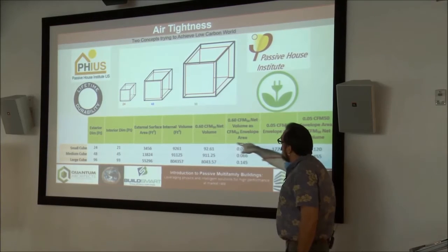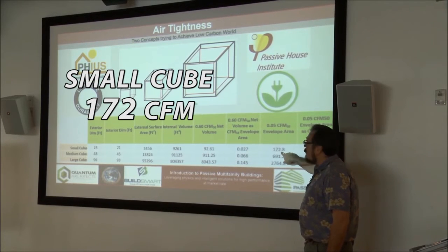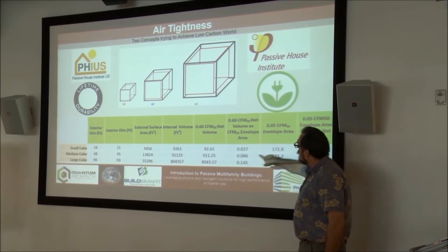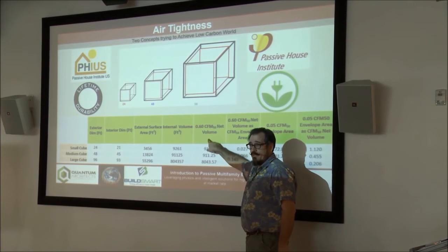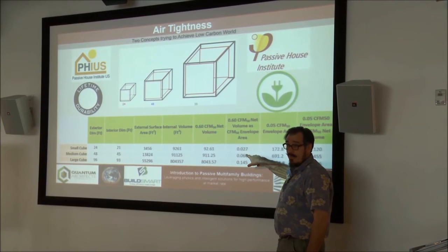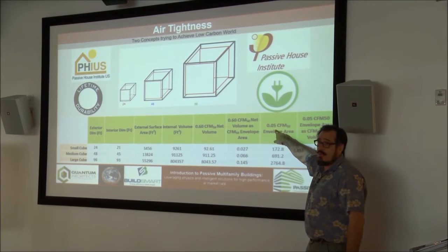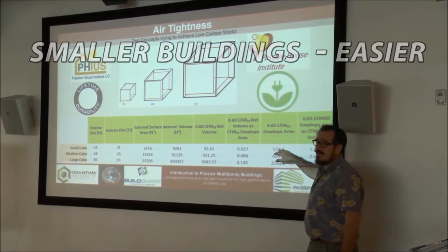Because what happens, it's interesting, the small cube at 0.05 CFM50 allows up to 172 CFM of leakage for that small guy, right? Because at 92, which is your 0.6 CFM, the Passivhaus Institute Germany's metric, that's only 0.027 leakage per square foot of envelope area. That's a tight building. That is super duper tight. So if you say, okay, if I go to 0.05, which I know is safe, I can get up to 172. So in this way, these smaller buildings actually get a little easier.